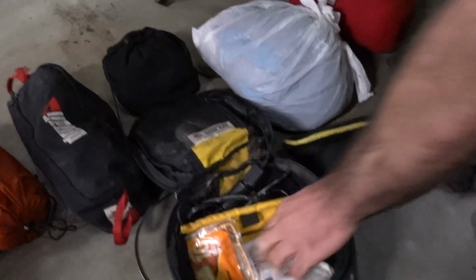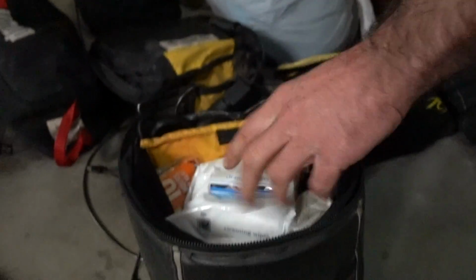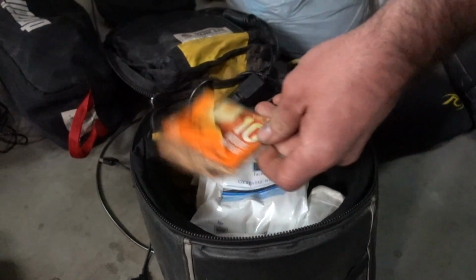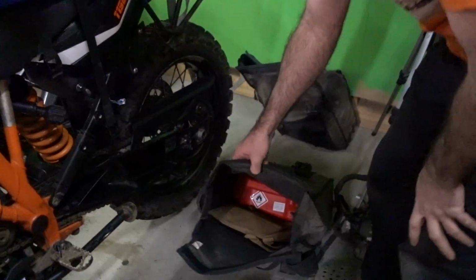I've got my mattress, my Helinox Chair Zero, my bivy, which is a Black Diamond Twilight bivy, very small. A couple sets of gloves. It's very cold going into the desert, so snow gloves, normal leather gloves for road riding, and then MX gloves for the sand. This is my pillow.